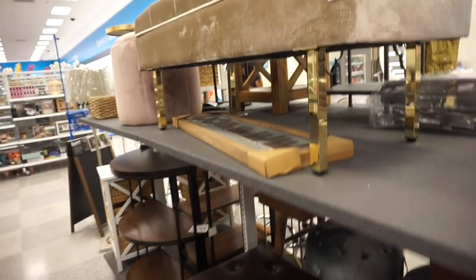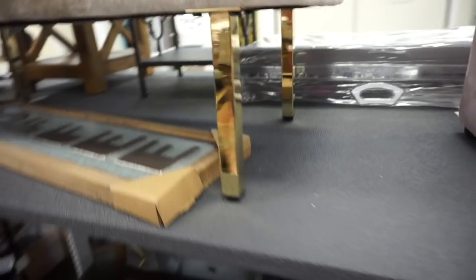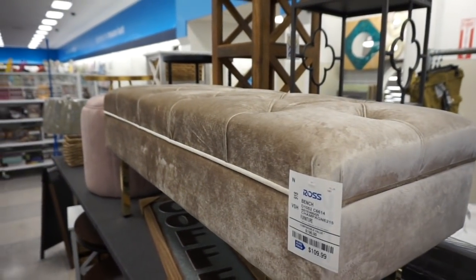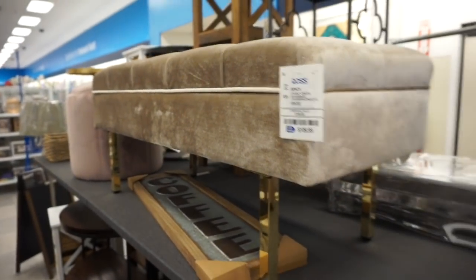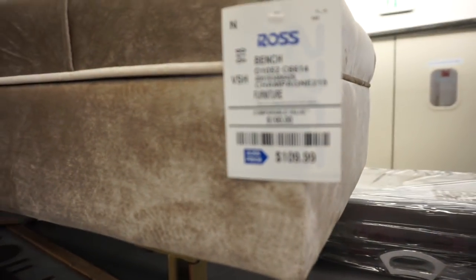They have so many pretty pieces with gold elements on them. Y'all know I love gold. OMG. This would be pretty at the end of the bed, or in the closet area. It's only $109. And then they have two of the blush ottomans. But these don't open though. These are pretty.